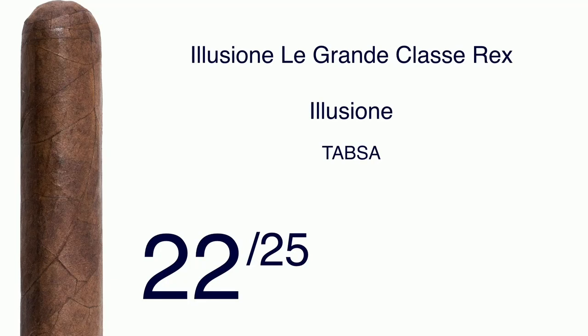So Illusione, not that way back ago, but a handful of years ago, launched a project called La Gran Classe, and it was on the Illusione website, and Dion Giolito refused to answer questions about it, and eventually there was a cigar that came out, and it was a cigar that was packaged in a cardboard box, no bands, and it was described as this new program where Dion was going to have cigars that were not necessarily Illusione.